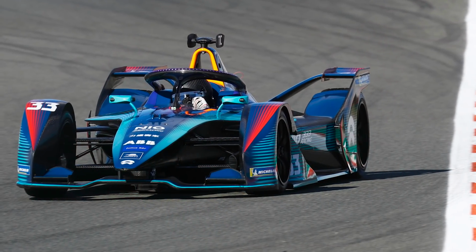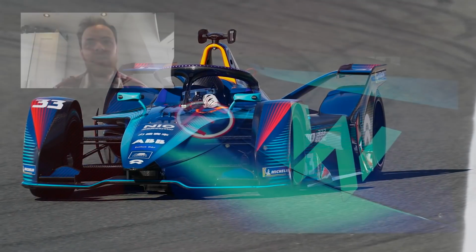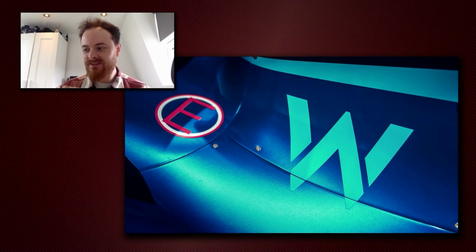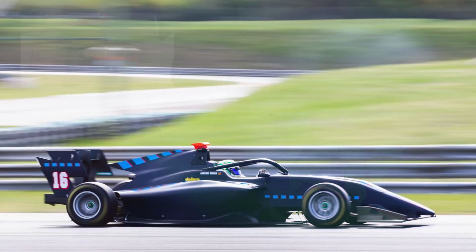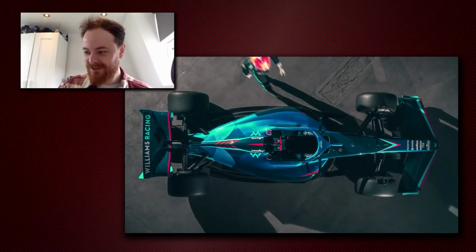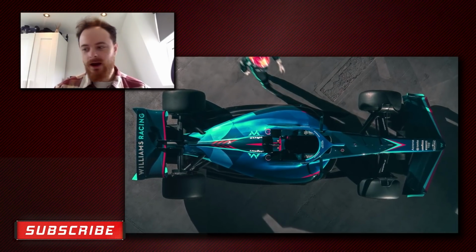I'll be honest with you, when I first saw the livery, given I've been away for the past week in Mexico covering Formula E, it looked very similar to the Neo, which surprised me, but I like it. It also looks a little bit like the 2019, I think it was, Genzä Formula 3 car. It's the same colour scheme. It's a bit niche, I know, but I do like it.